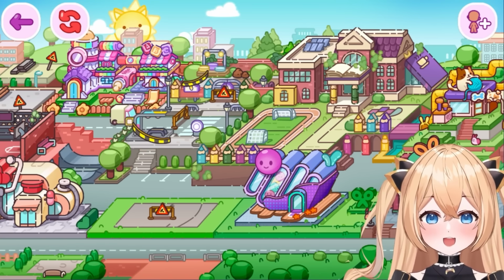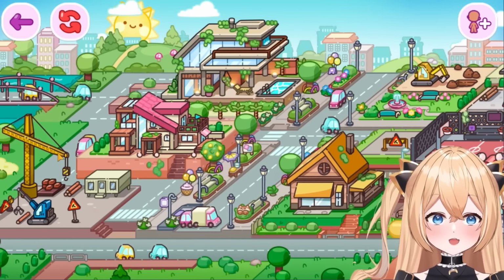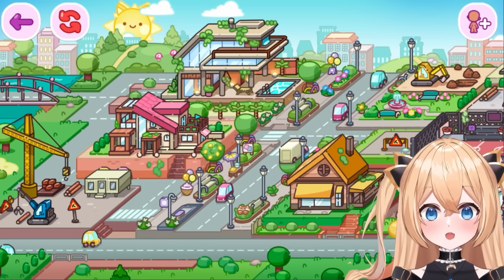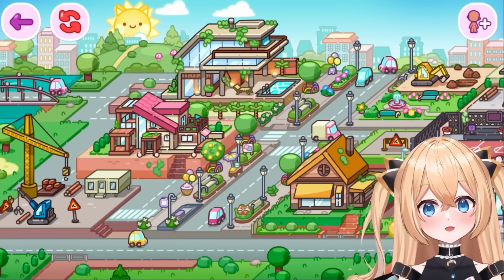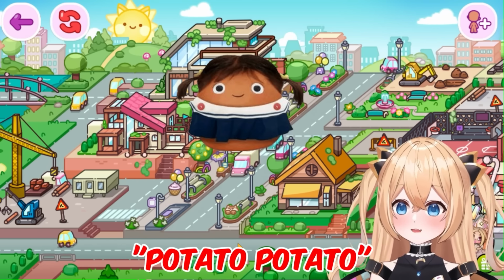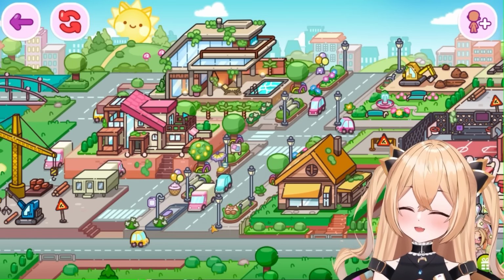And then in here, maybe there's a little theater going on. Oh, I'm so excited. And guess what? The last thing is the mansion looks so different. There are vines and nice grass growing all over. Which one do you like the most? Comment down below. Do you see a potato throughout the video? Can you comment down below? Potato, potato? No, let's start.